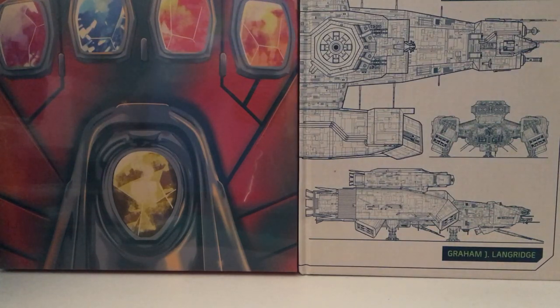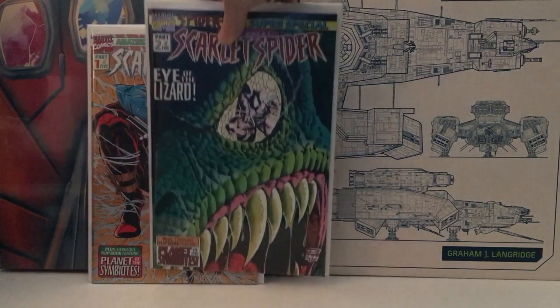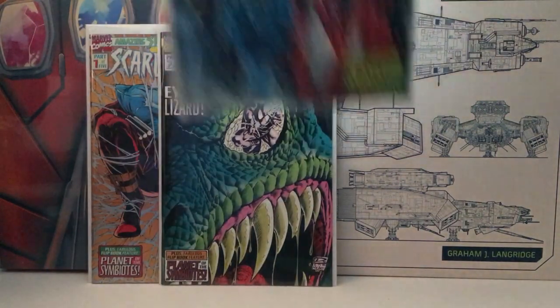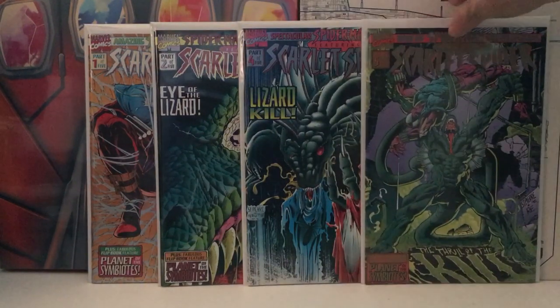So this little stack is from what I picked up from the guy. I'm going to start off with these. He had almost a complete run. I do believe he has the one issue that is missing, but this is the Planet of the Symbiote Spider-Man run. And so I managed to pick up copies of number one, number two, number four, and number five. So I'm only missing three.